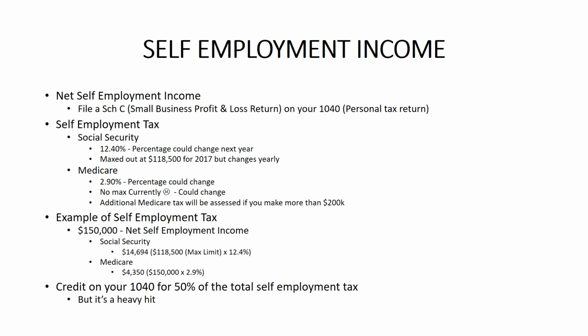All right, so on this slide, we're going to elaborate on self-employment income and taxes. Self-employment net income is your total self-employment income less the tax deductions that you take for your business. The net income is what you pay federal, state, and self-employment taxes on. The Social Security part of self-employment tax is 12.4% of your total self-employment net income. Good thing is that Social Security does cap out, but at $118,500 currently. The Medicare portion of self-employment tax is 2.9% of your total self-employment net income.